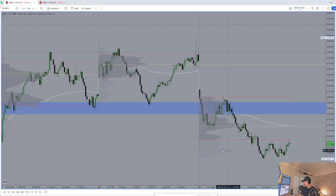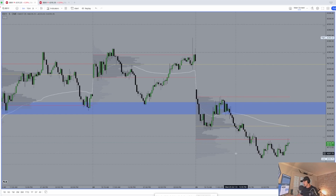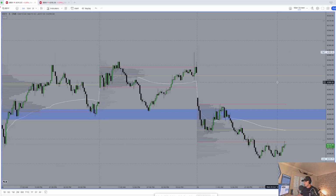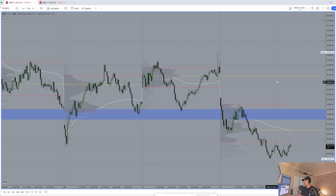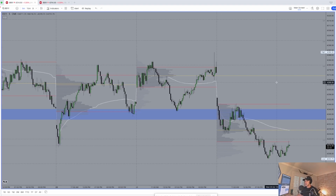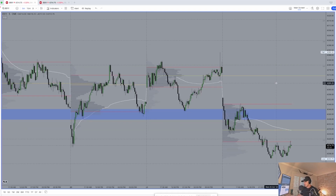I would be interested to see if that session volume point of control shifts down here, and then we'll have a much more solid reference point to work with, again, depending on what type of overnight action we see. I know we still do have some big earnings players coming after the close and coming later on this week, as well as GDP later on this week. So a lot to look forward to into the end of the week.